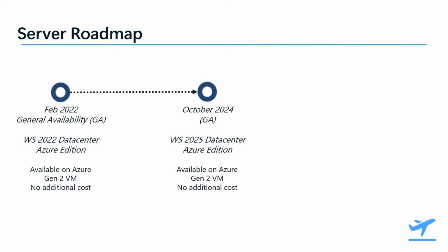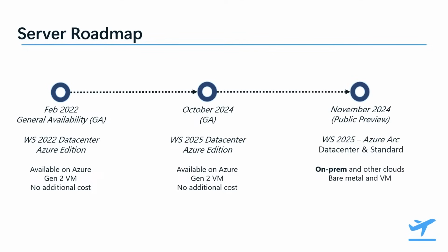And as I showed earlier when I was speaking about the client, these servers must also have VBS enabled for Hotpatching to be eligible. And most recently, we announced Windows Server 2025 Azure Arc Connected Datacenter and Standard Edition.